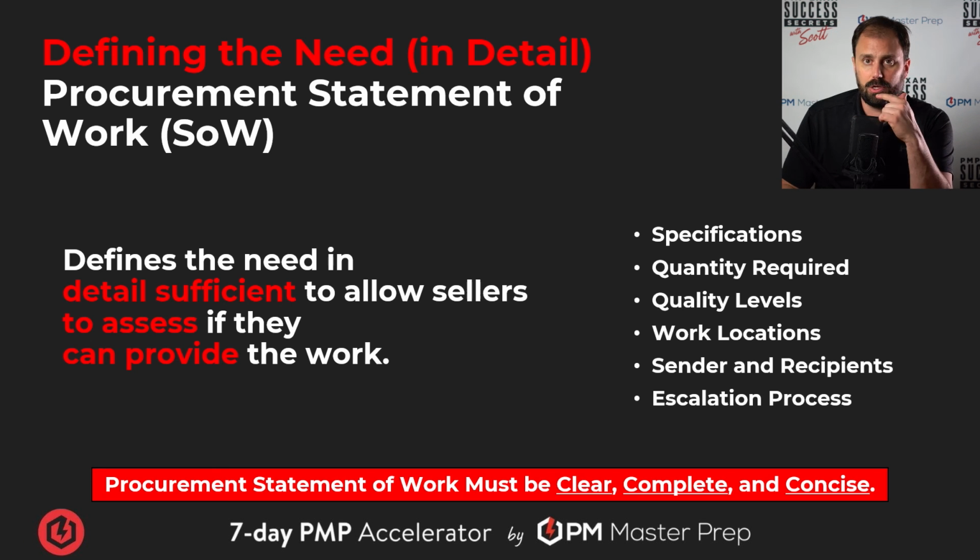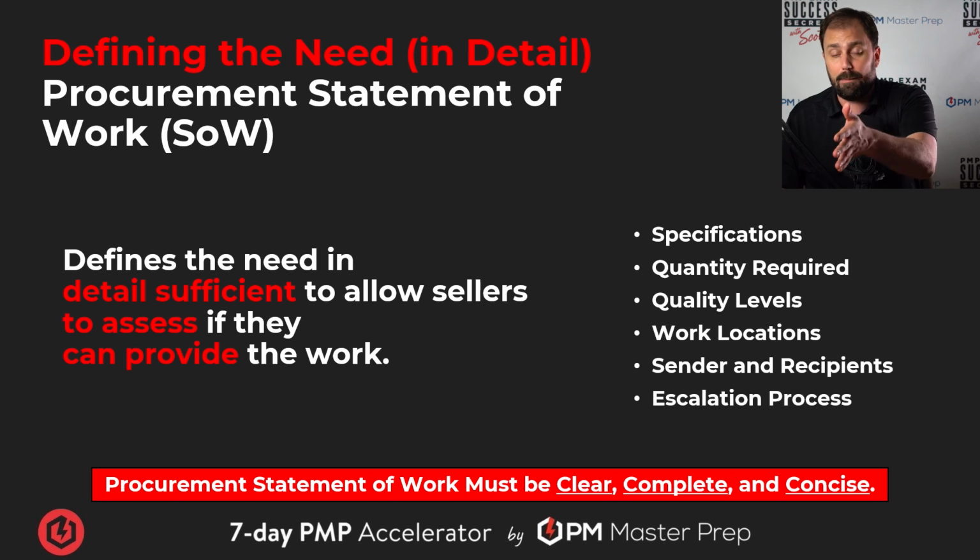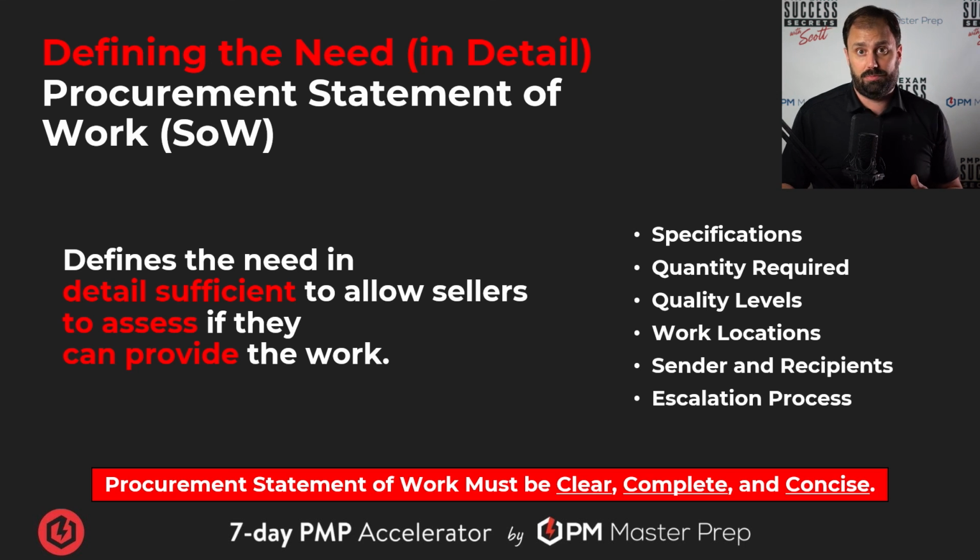Got to be clear, complete, concise. The statement of work has got to be those three things. You'll see in the case story, the lawyer that John works with talks about clear, complete, and concise. Boom. Got to be nailing these things down because they're out there bidding. Ambiguousness leads to bad bids, bad deals. We have problems. We don't want that.